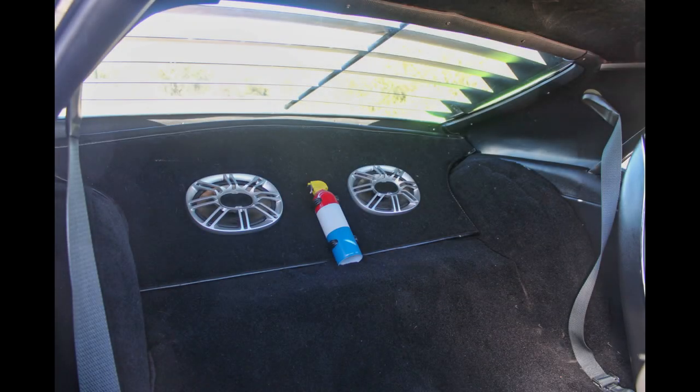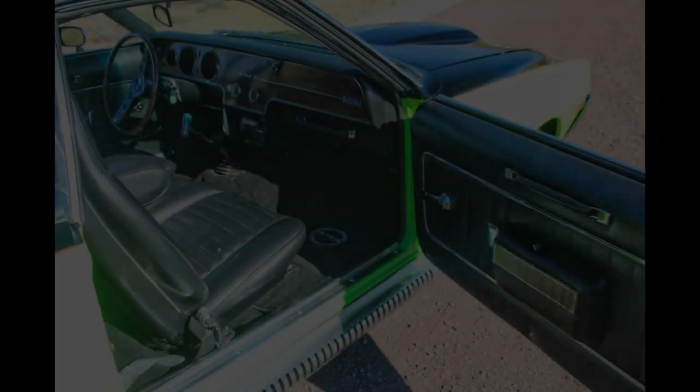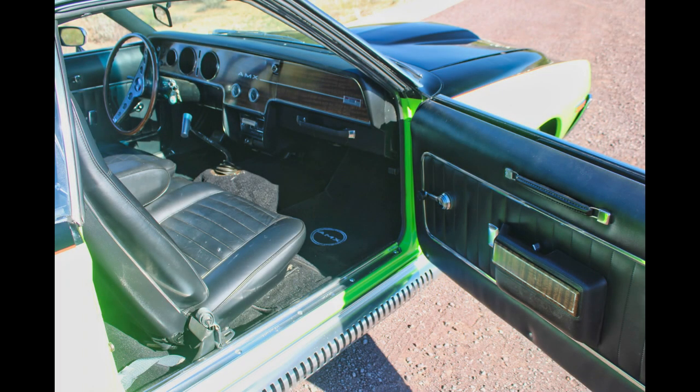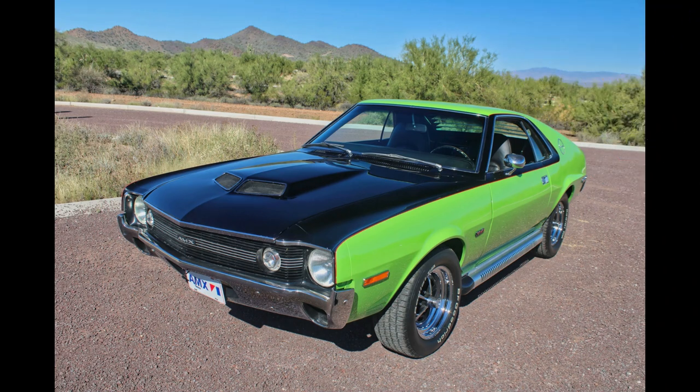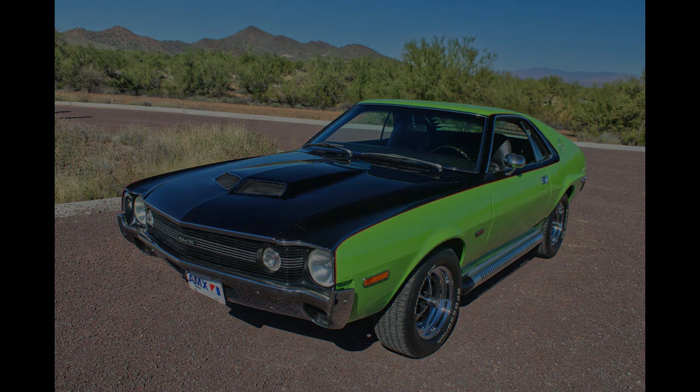So this car, as it sits now, with the side pipes and all, that was an option that was available at the dealer at the time. So as the car sits and as it appears right now, you could have ordered that car from AMC in 1970 and received that car. The only difference is the Shadow Mask, we painted gloss black instead of flat black, and that's because of the upkeep for a flat black paint job.